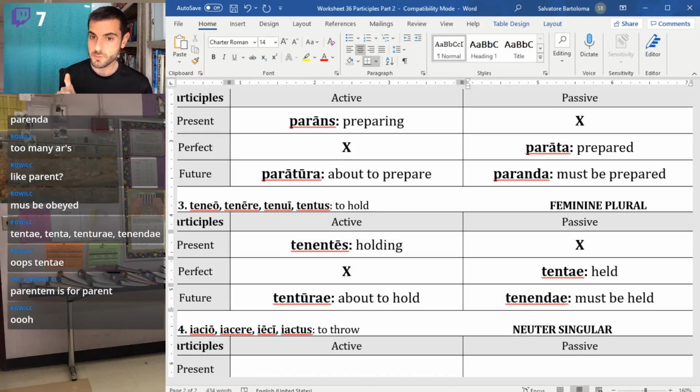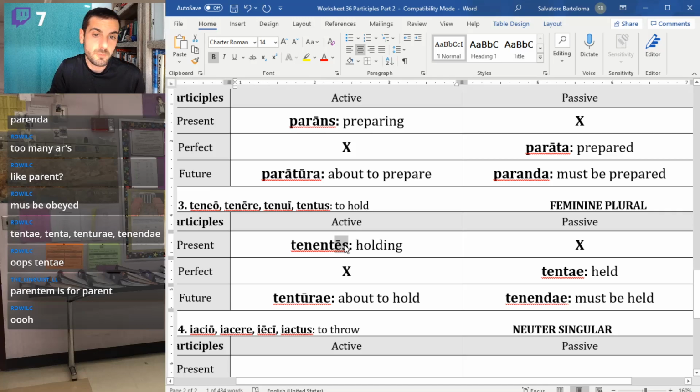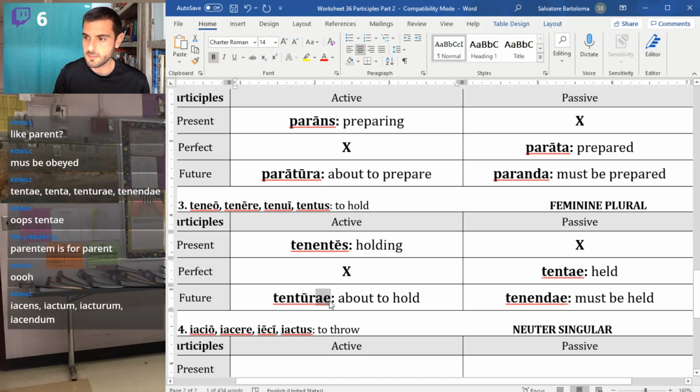So you'll notice when you look at the endings, the first participle, the ing participle, is always the odd one out. It is always going to have a different ending than the other ones. This is going to use the third declension plural, es. If it were neuter plural, it would be ia. This one, because it's feminine, is going to use those first declension AEs.